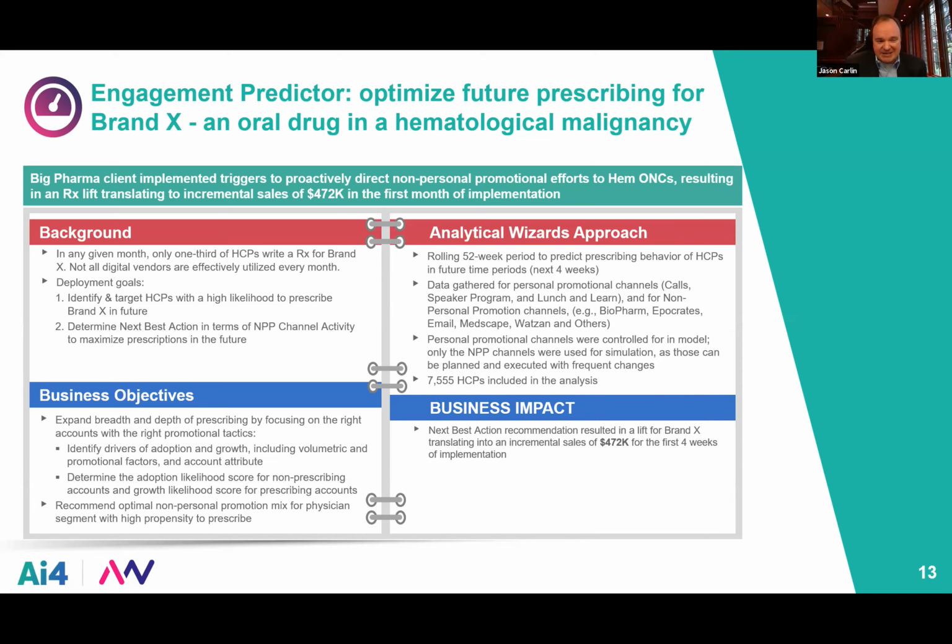So the business objective, there was actually two objectives here. One was to expand the breadth. So if a prescriber or doctor has not prescribed this drug in the past, then it's more getting them to adopt the drug. But for those doctors that did prescribe the drug in the past, it was more to grow their prescriptions. So we would identify drivers of adoption as well as drivers of growth, and determine an adoption likelihood score for the non-prescribing physicians and a growth likelihood score for the prescribing physicians, and ultimately recommend an optimal non-personal promotional mix for the physician segment with a high propensity to prescribe.